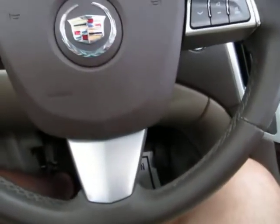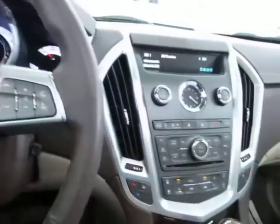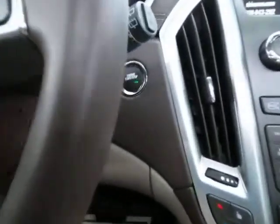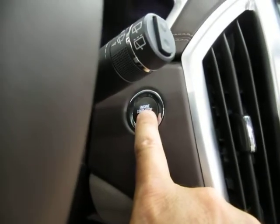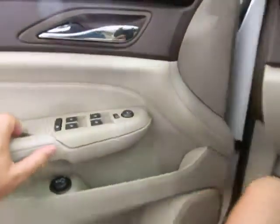Alright, I think we're ready to move on to the mid-row section of the vehicle, so let's do that. To turn off the vehicle, all you gotta do is hit the start-stop button. You don't have to press the brakes for that. And let's go ahead and move on to the back here.